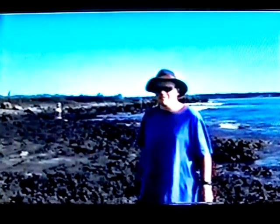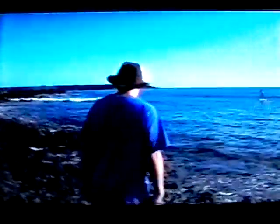Nakuru's Bay. It's named after a French explorer, Nakuru, who sailed into this bay in 1786. Beautiful, and there's actually no beach here. The lava just runs straight into the ocean. And over there is the base of Haleakela.